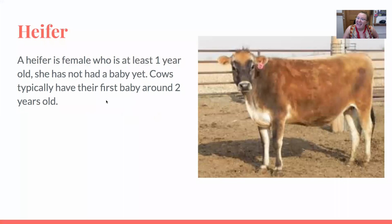After that, a heifer. So a heifer is a female animal that is at least 1 year old, but she hasn't had a baby yet. Think of them as a teenager. So they'll typically have their first baby around 2 years old. And you can roughly think of there being 10 cow years to every 1 person year. So by the time they're 2, they're really 20. So ladies, you guys would all be heifers. A heifer, you're a teenage female.